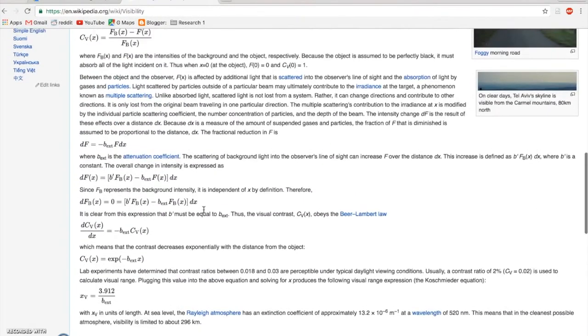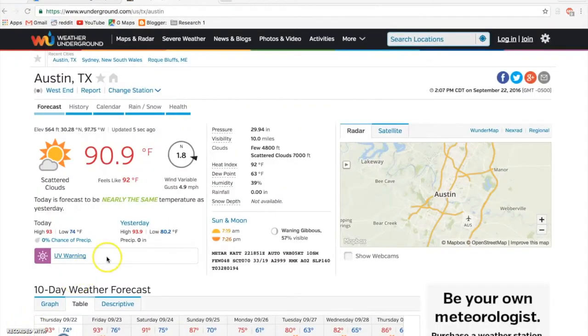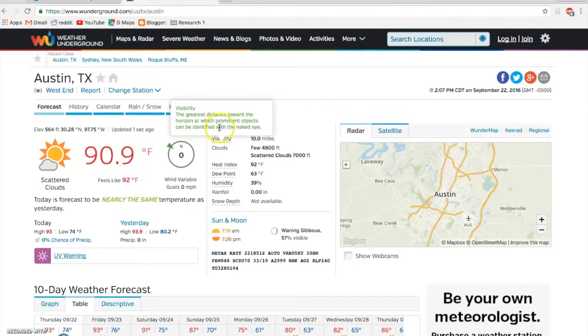So visibility is something that we can actually check out on our different weather sites. Let's check it out. So here we are at Weather Underground, and they do show what the visibility is, and it's 10 miles. All right, we've got clouds, a few scattered at 4,800 feet, scattered clouds at 7,000 feet. Look at visibility here. The greatest distance toward the horizon at which prominent objects can be identified with the naked eye. All right, so we are limited in our visibility. This is very important to consider.